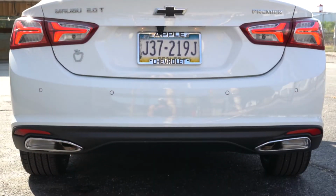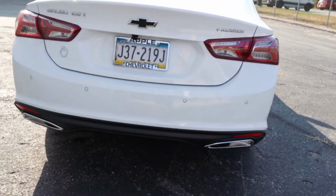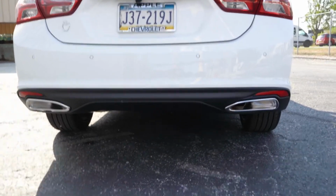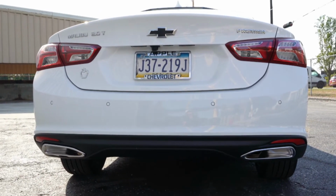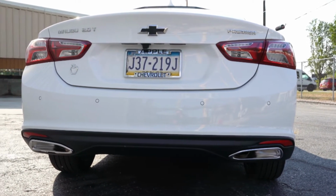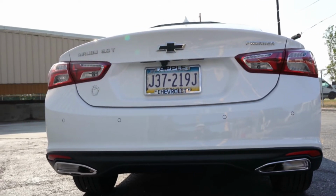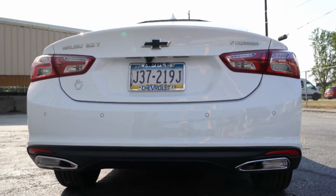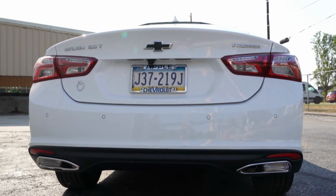Once again, the black emblem to tie it in with the front black emblem, and just below it all, dual exhaust outlets, and thank you for leaving them exposed, Chevy. So many manufacturers these days are tucking them away underneath, and I just don't like that look, but I do love this look. And by the way, those dual exhaust outlets that you're looking at right now, they are going to be exclusive to the RS and Premier trim levels. Otherwise, you're going to have a single exhaust outlet for the L, LS, and LT.